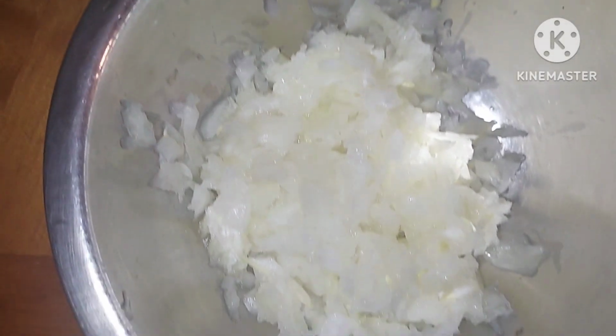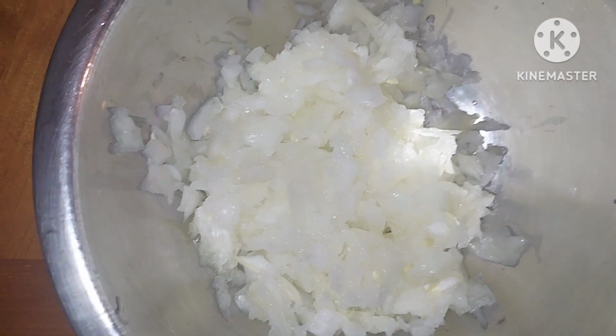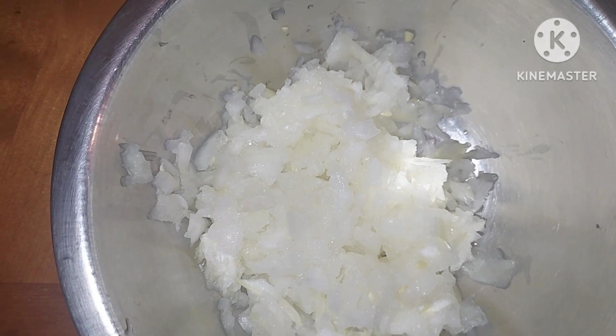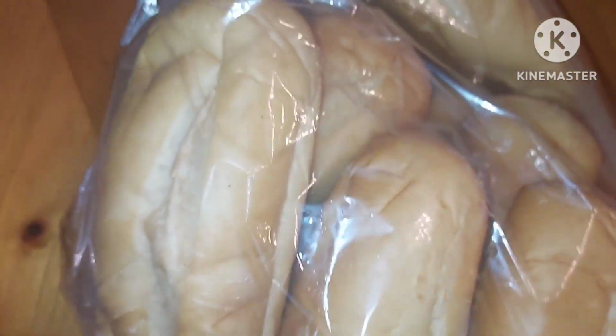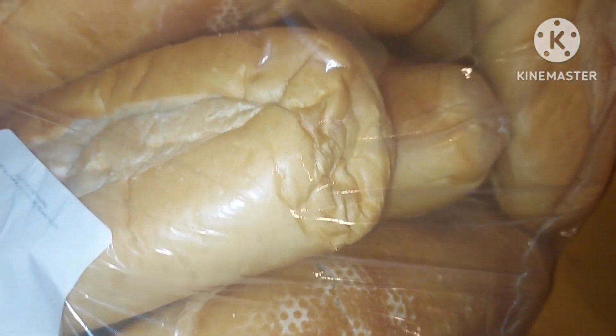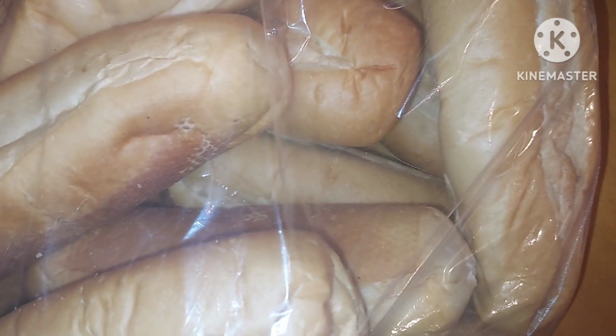So right now we are prepping for our hot dogs and French fries. So we have the hot dog buns. We're going to be using these as hot dog buns today. And let me show you the condiments.